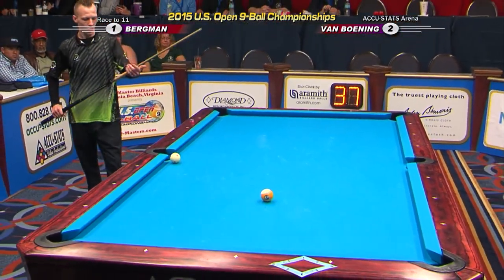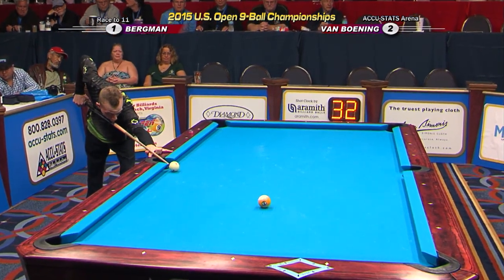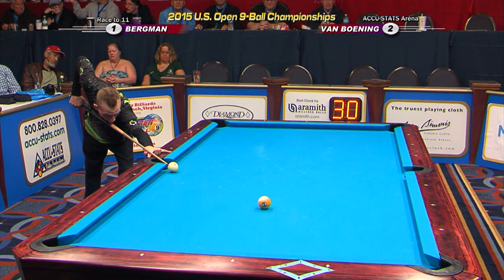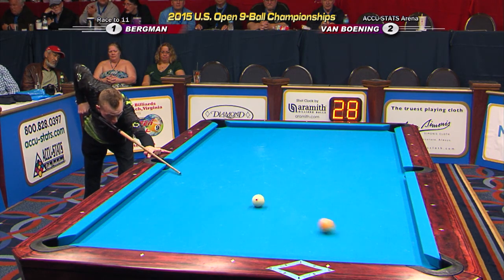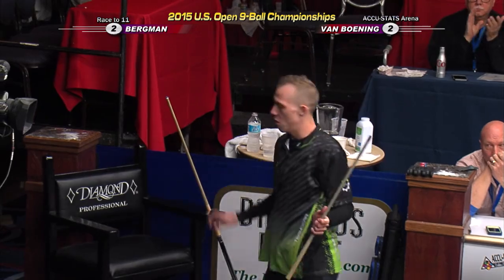Yeah, the nice thing about the diamond table, there's no pocket casting to deal with here. Oh, he moved it up in front of the side so he can cue down. Even better. Hits the heart of the pocket. Justin Bergman ties it up. 2 games apiece.